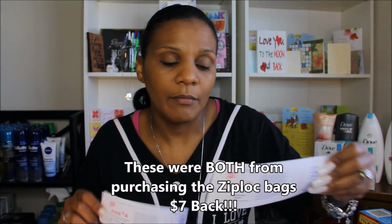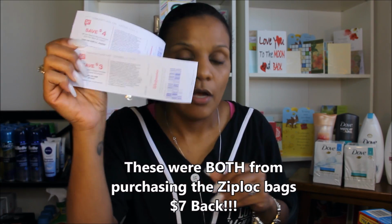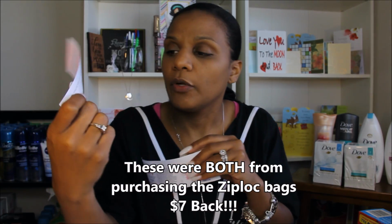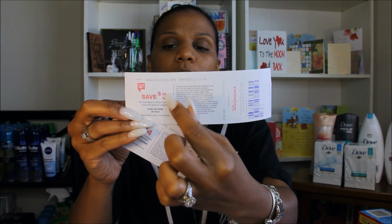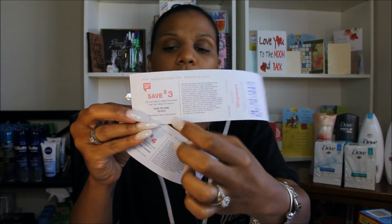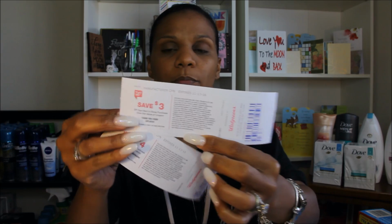So I can't explain why I got this $3, but I did the deal a second time and I got the same two printed back. So the $4 is what you're supposed to get for the ZIPLOC bags, and it says SC Johnson right here. On this one, it tells you $3, and it says thank you for purchasing ZIPLOC.